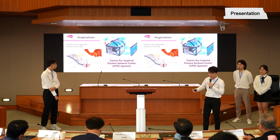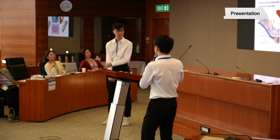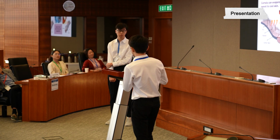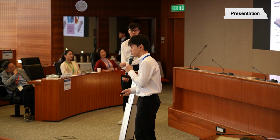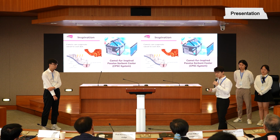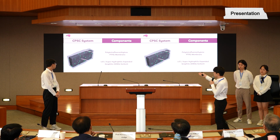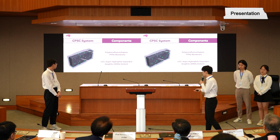When the camel takes up water, it is stored in the blood cells. And only when the camel is exposed to very extreme hot weather, the water inside the blood cells will evaporate and provide evaporative cooling to the camel. Our CPSC system enables buildings and housings to adopt the same cooling system as the camel. It has 2 major components. The first one is a PTFE membrane, and the second one is lithium chloride or superhydrophilic expanded graphite sorbent.